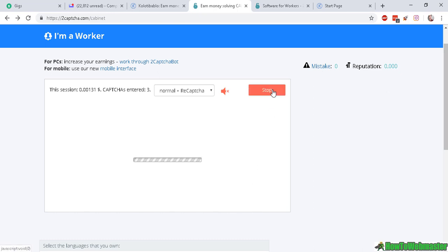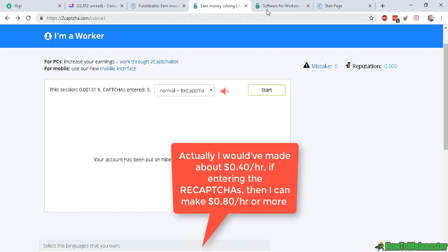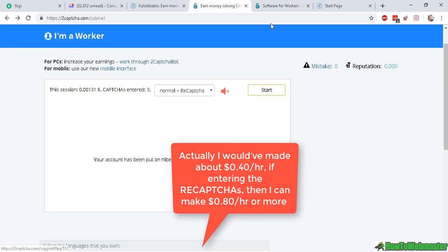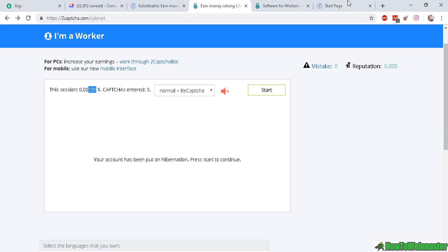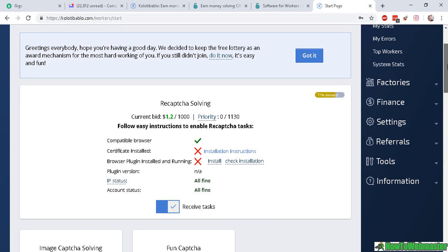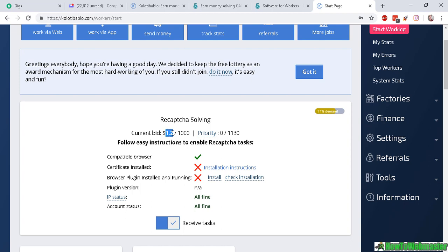Alright, I'm going to stop for now. So at this rate, I'll probably make $1 an hour at most. Make sure you install this extra 2Captcha bot. Okay, let's try the other one, the Colo one. And this one pays a little bit more, $1.02 for the recaptcha. And they do need for you to install this certificate and this browser plugin so that you can work with recaptcha.